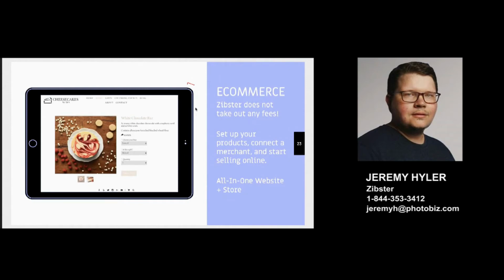There's a bunch of different e-commerce platforms out there, but the one I recommend, besides ourselves, is Shopify if you need to have a store.